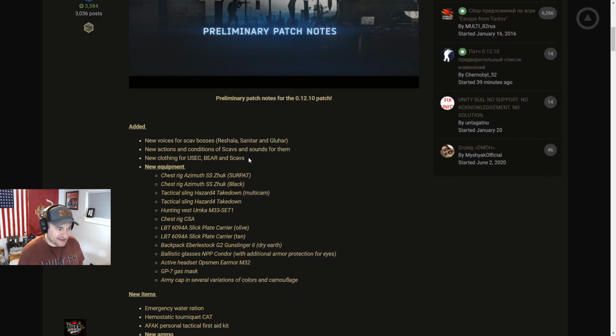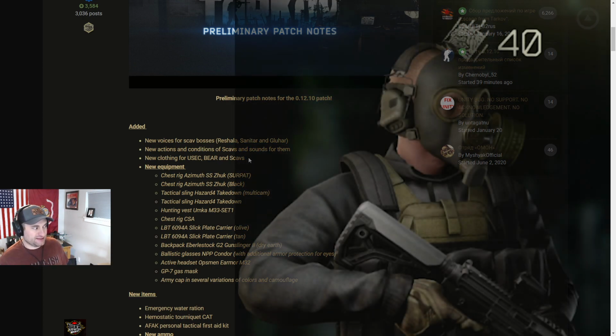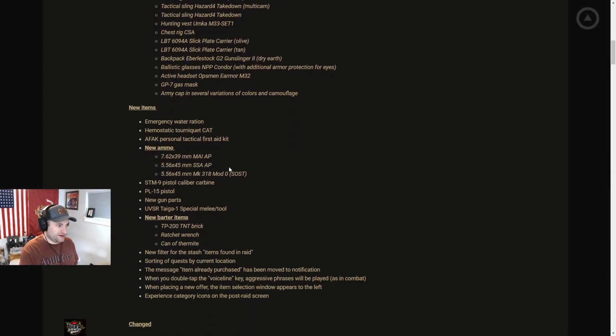And then ballistic glasses, and the new headsets, the M32s. So we'll see how these sound, and if they're going to be available from traders or not. And then the GP7 gas mask. This looks like it's a gas mask that you can actually wear headsets with versus the old one. So that's interesting. And then an army cap with several variations in colors.